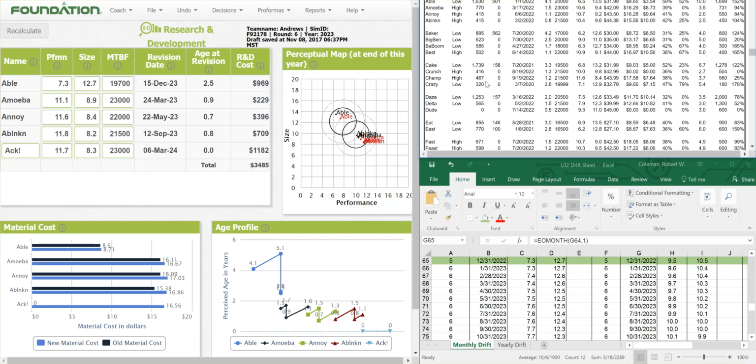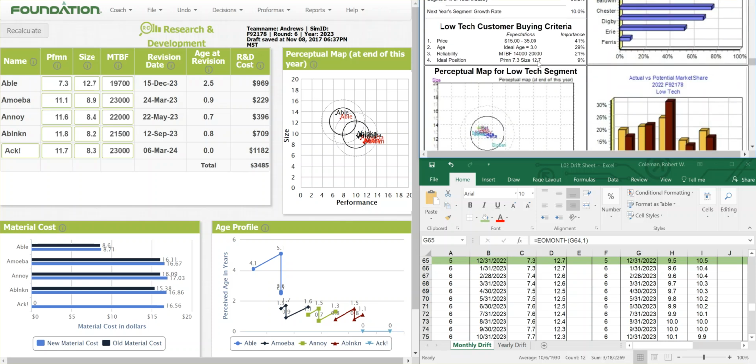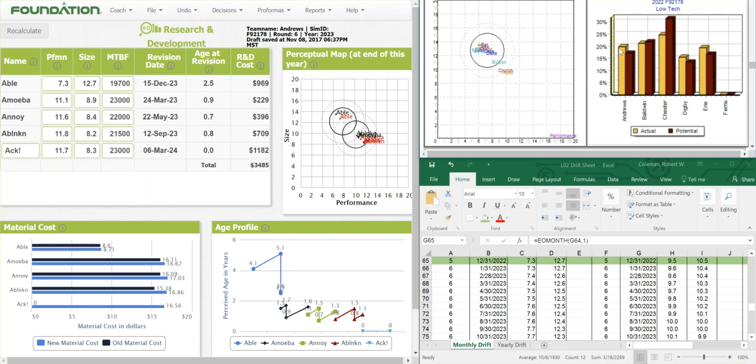That means there's more market share for me to gain in the high tech than there is in the low tech. I hope you're understanding what I'm saying here. In the low tech market, let me show you. We're already at 20%. There are 6 teams, and we're at 20% of the market share.